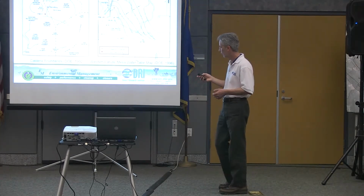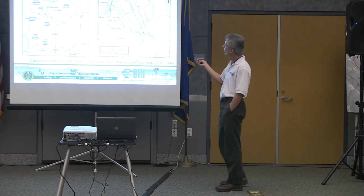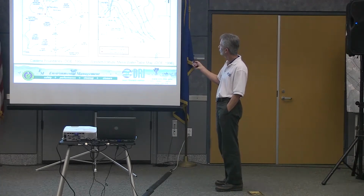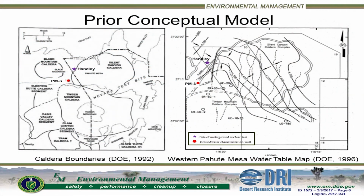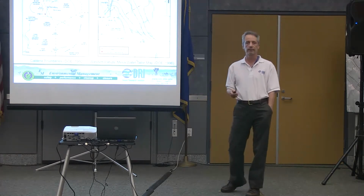And if you look at the hydrology, which the surface of the water table is shown here, you can see there's, under our prior conceptions, and we kind of believed this up to about 2007, we felt that there's this potentiometric trough, this trough in the water table that was causing water to flow from the northeast towards the southwest in this direction, and then from off the site towards on the site in this direction. And if you believe that, then well PM3 could be described as being up gradient of the site.